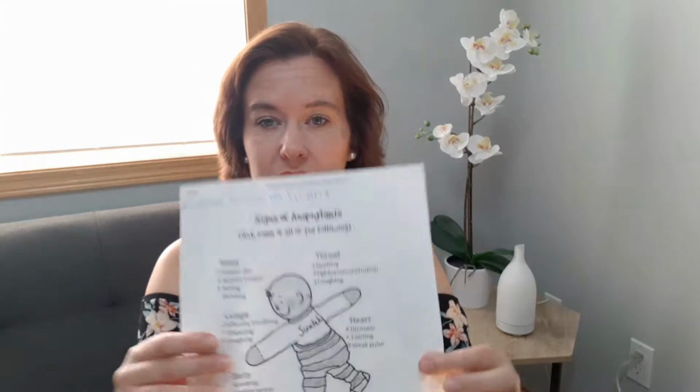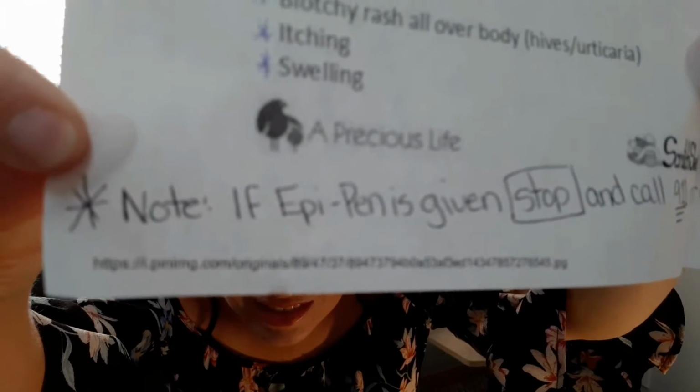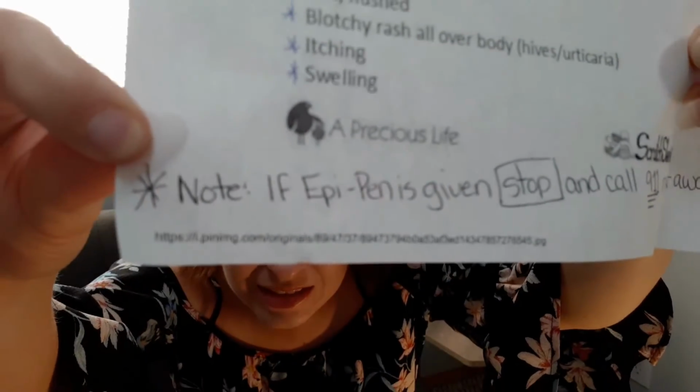So Blake's major allergies are actually milk, soy, and peanuts, and they're anaphylactic. What I have here is just a little sheet. I'll show it to you right here. I think I got that off of Scratch Sleeves. I'm just going to read off what Blake actually gets, because he gets quite a bit of anaphylactic, and they're just the three.